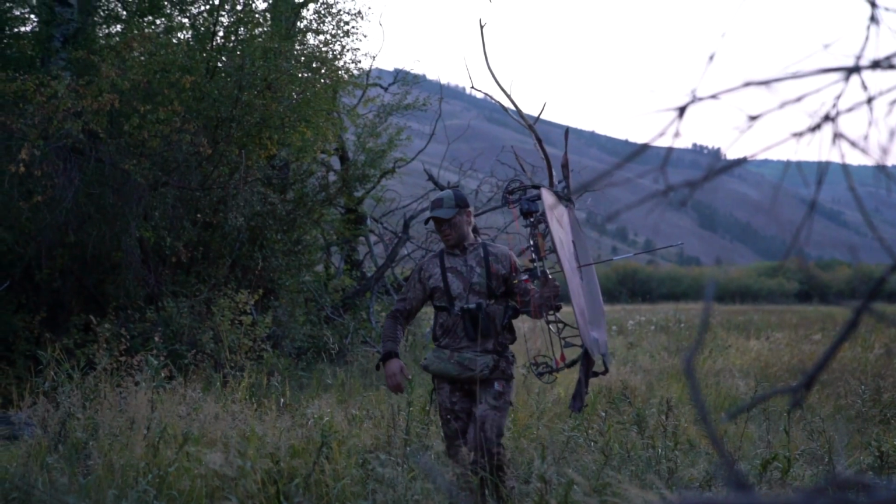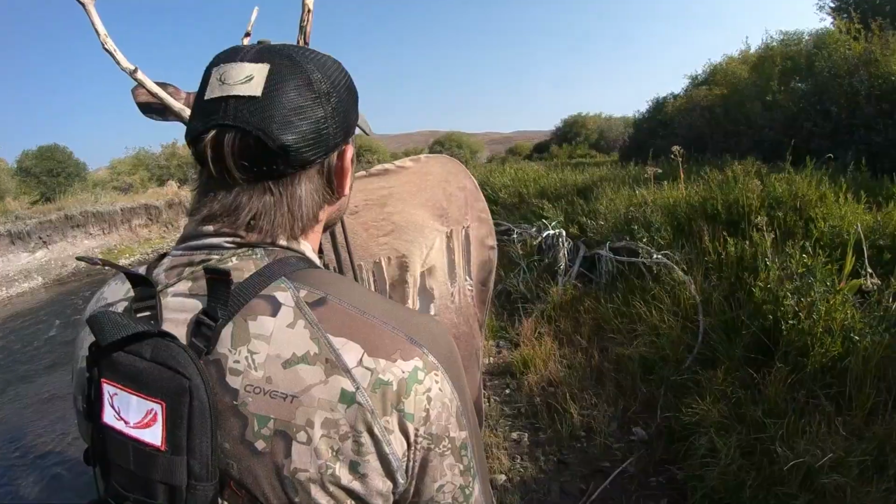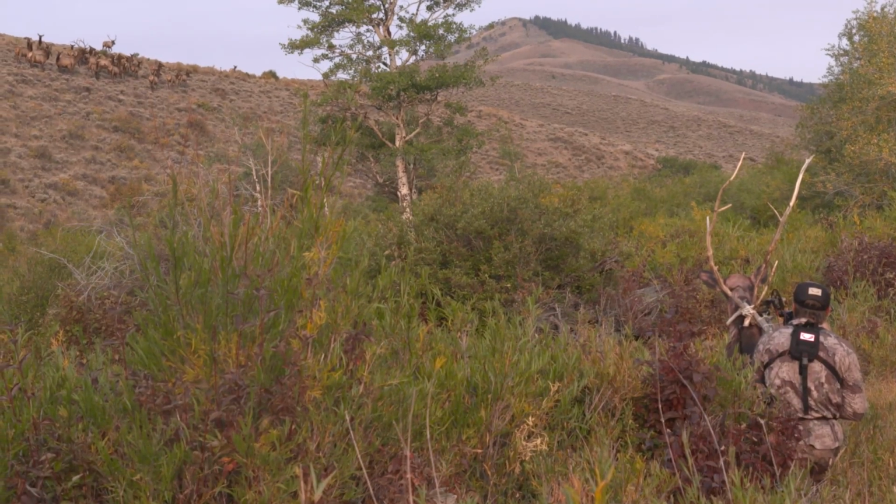I didn't realize how hard it would be to tote this monstrosity decoy I built on the front of my bow. In fact, I think I knocked the antlers off. My zip ties didn't work.